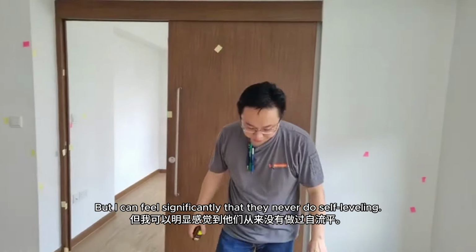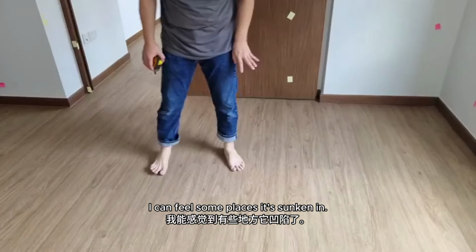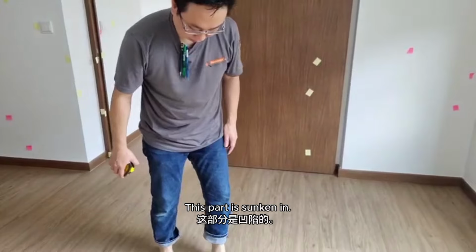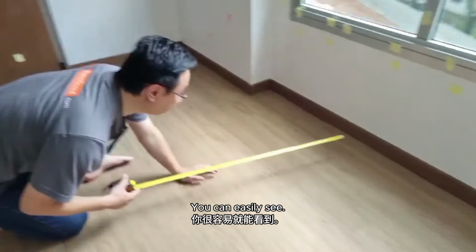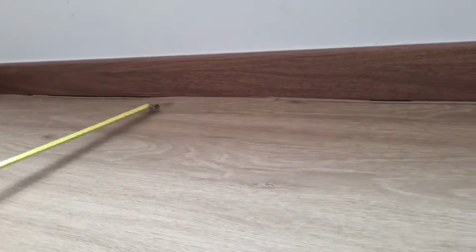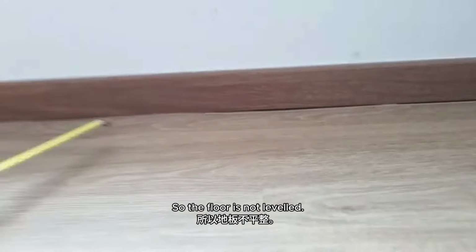But I can feel significantly that they never do self-leveling. I can feel that some places are sunken in, this one is sunken in. I can feel it. If you want to see, you can easily see. This part is bulging up. This one is bulging up. This part is hollow, I'm going down. So the floor is not level.